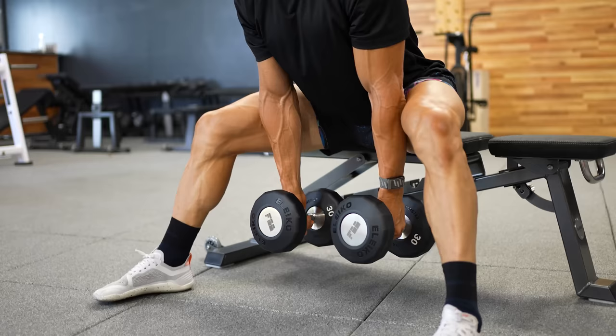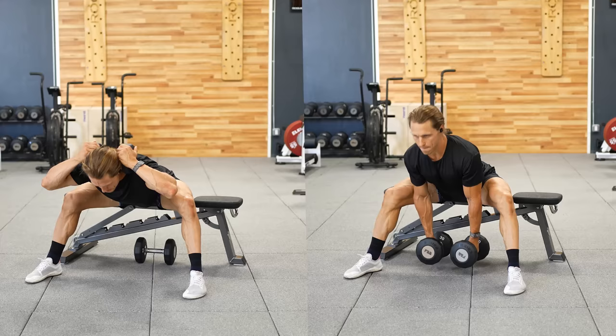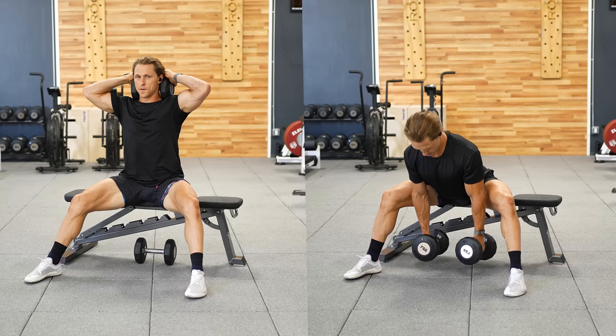As you hinge forward, I want you to mentally cue yourself to try and bring your belly towards the floor rather than your chest. There are two loading options here: behind the neck or dumbbells below the shoulders. Find what makes you feel the most comfortable and confident, as well as which of those two loading positions helps you feel your glutes the most.